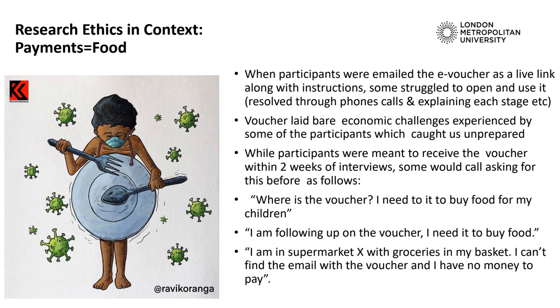But then what we found is that when we emailed participants with a voucher link, some of the participants couldn't open it. Something we had taken for granted, that they would just open it, go to the supermarket, and use it. So even though it had instructions, some of them still struggled. So what we had to do was literally phone a person and say, okay, open the link, and then take them through stage by stage.